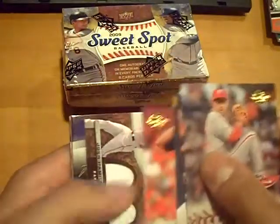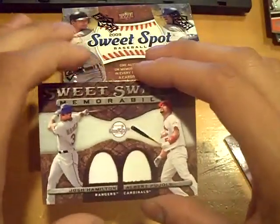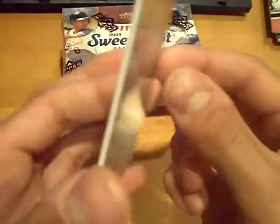Good luck. First will be the dual. It's a nice dual. Rangers and Cardinals. Josh Hamilton and Albert Pujols. Dual jersey.